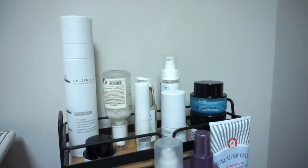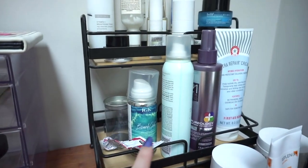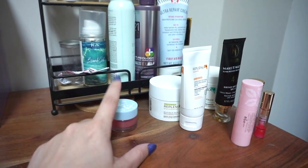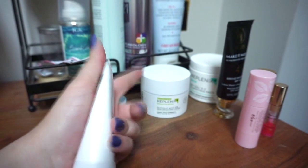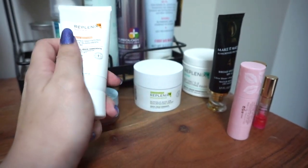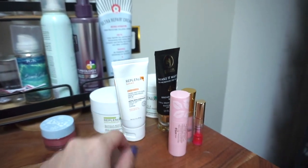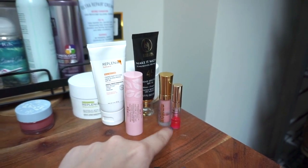So up top is where I just have my skincare products, and then down here I just have some hair and body products. Then just sitting out, my lip mask, some larger containers of peel pads and body cream. Then I've got some sunscreens, my little lip balm, and then my lip products from my project pan.